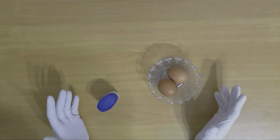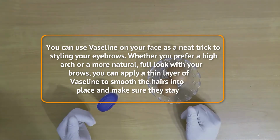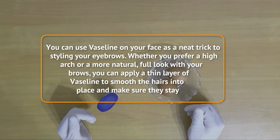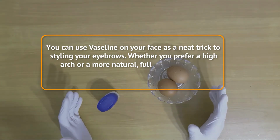Grooms and styles eyebrows. You can use Vaseline on your face as a neat trick for styling your eyebrows. Whether you prefer a high arch or a more natural full look with your brows, you can apply a thin layer of Vaseline to smooth the hair into place and make sure they stay put.